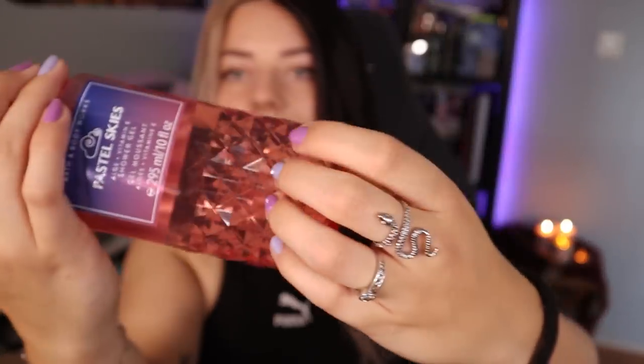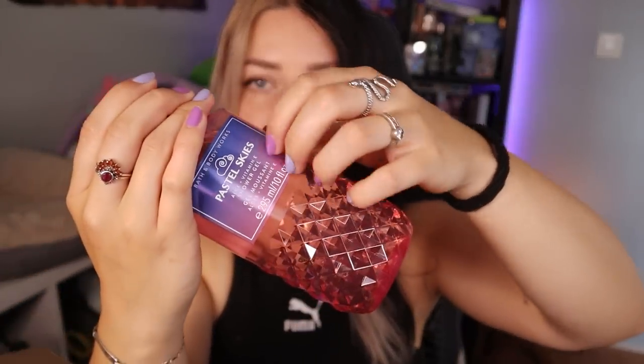This is a really pretty bottle. Their bottles and packaging is amazing. So this is the Pastel Skies Shower Gel.